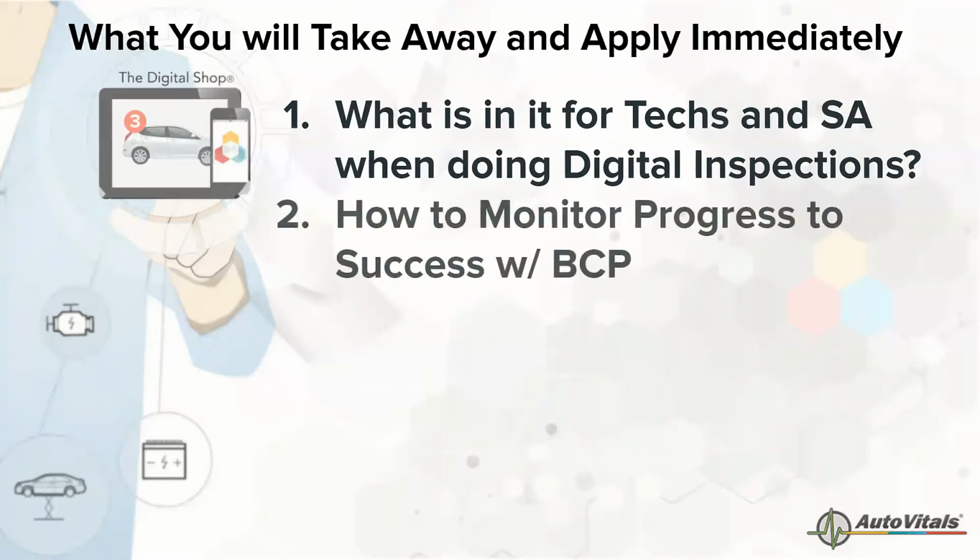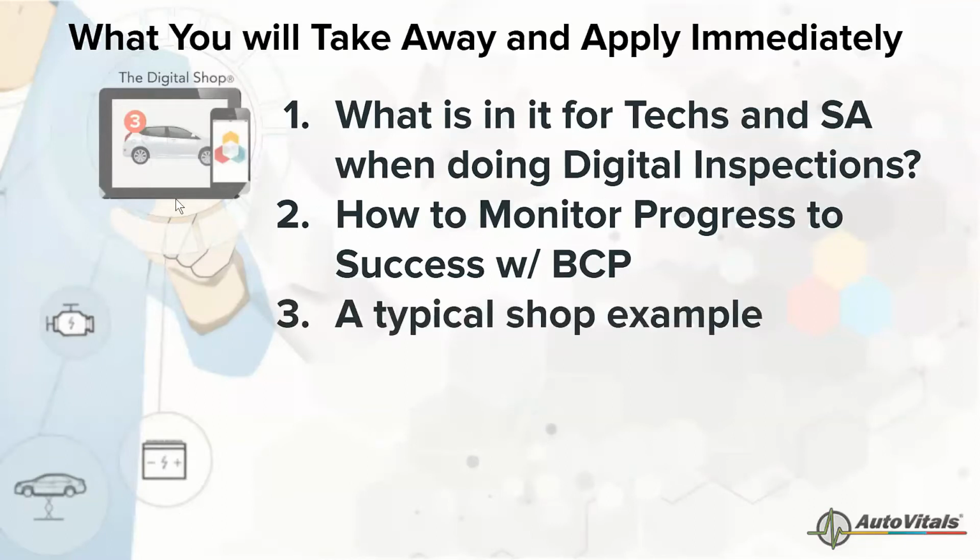So instead of chasing your technicians and advisors and reminding them of doing inspections, you'll be able to see how the data on your screen will tell you exactly how they're doing. We're going to use an example of another shop at the end to show you exactly how it's been working for them and how it will work for you when you follow the process. Let me take this poll down.